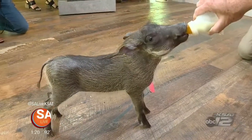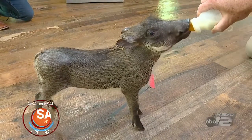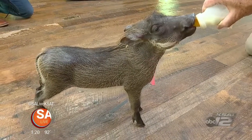And when that thing bumped into me, he's got a hard head. He does. Yeah, it's all bone. It's a solid bone. That's what they used to dig up the ground, to dig up for roots. As you can see, some people who encounter wild hogs, they tear up the ground. Warthogs are no different.